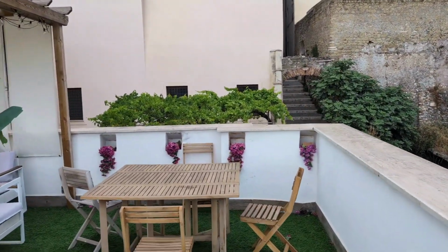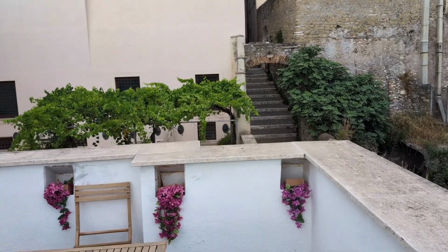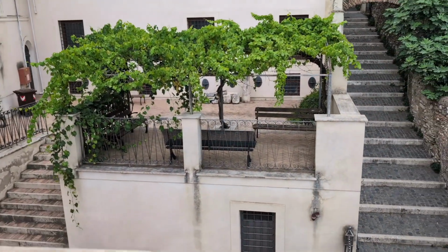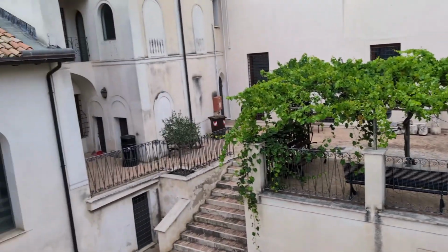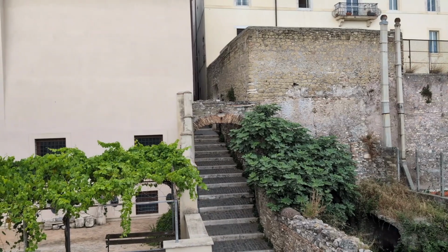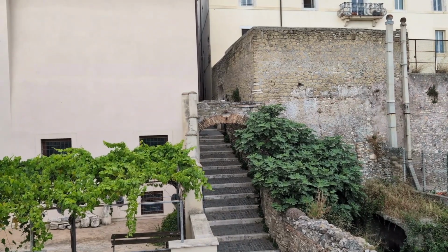And here behind us, we have the library and more columns and Roman bits and bobs. And look over there, there's an archway, and on the other side it's got a nice little head thing. So we'll just wait for the church to stop chiming.